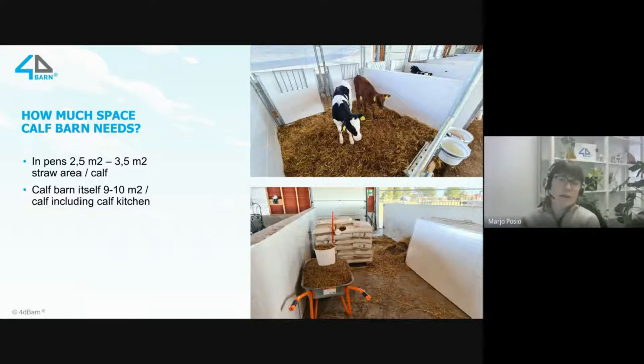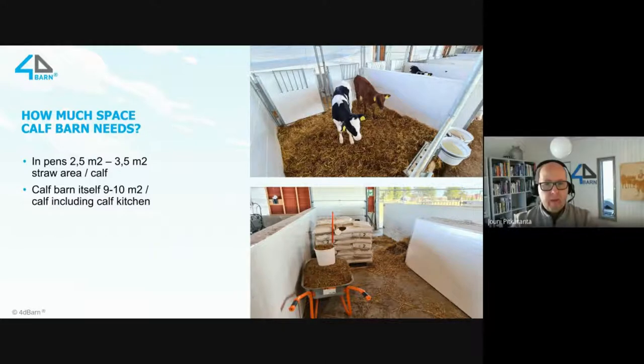And that's under 3 months, right? Exactly. It's even more when the calves get bigger and older. So this is for the baby calves, which are in their milk feeding period.